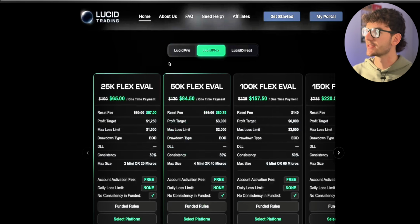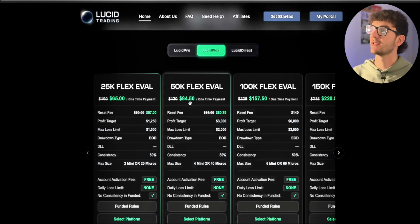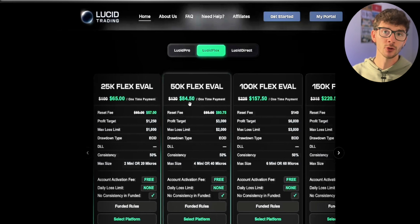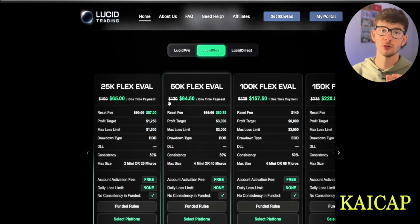Now let's move on to the more exciting account, which is the Lucid Flex. In my opinion, this is the more exciting account. You can see that this account is cheaper, sitting at $84.50, and that's if you're using a discount code, by the way, so code KAICAP to get this price. Otherwise you'll be paying $130.